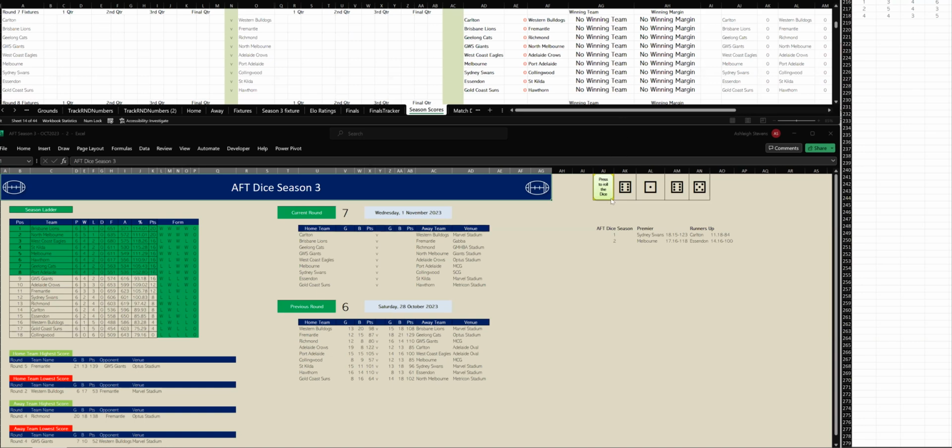It is round 7. Let's go to the first game. It's Carlton versus Western Bulldogs at Marvel Stadium. Let's go to the first quarter. The first quarter, Carlton have kicked 4-2-26 to the Bulldogs 6-1-37.